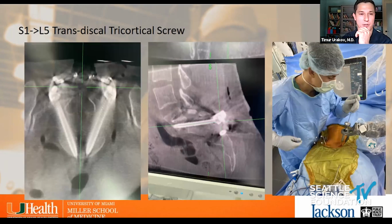Coming down to the transitional level here, this is something that has been published and we've seen it. It's not really popularized, but having a screw trajectory that goes across the disc space from one vertebral body into the other has benefits. Orientation of the patient with a listhesis, high sacral slope: that screw is pretty much vertical when the patient is prone. It's up-down orientation overall. Easy to plan, easy to execute.